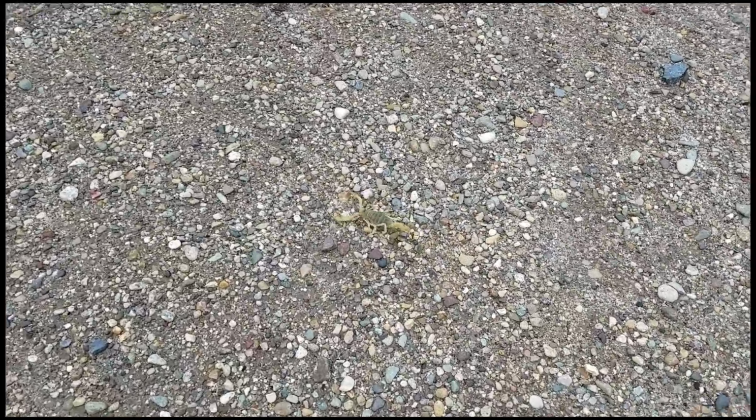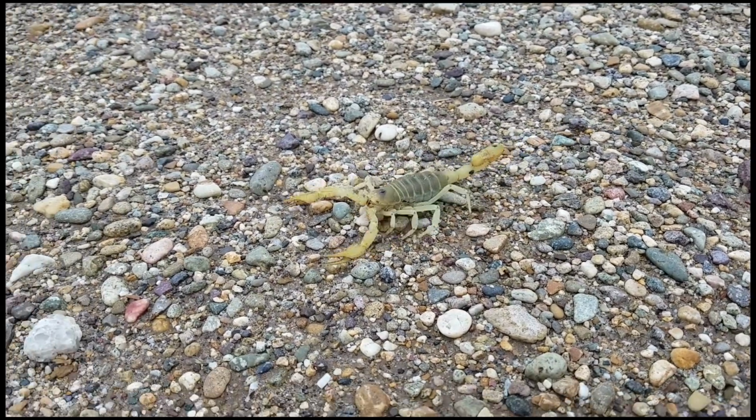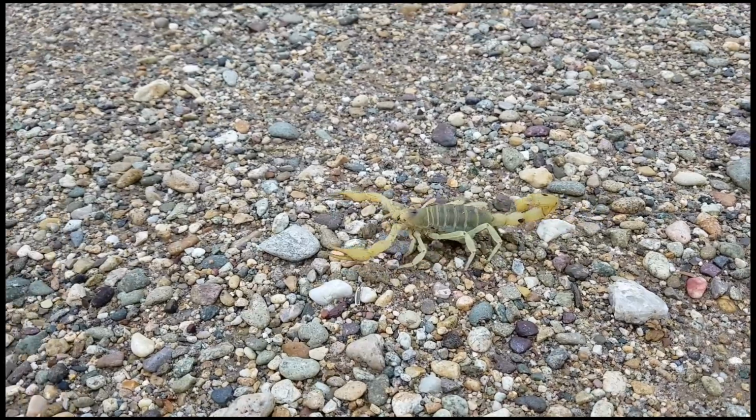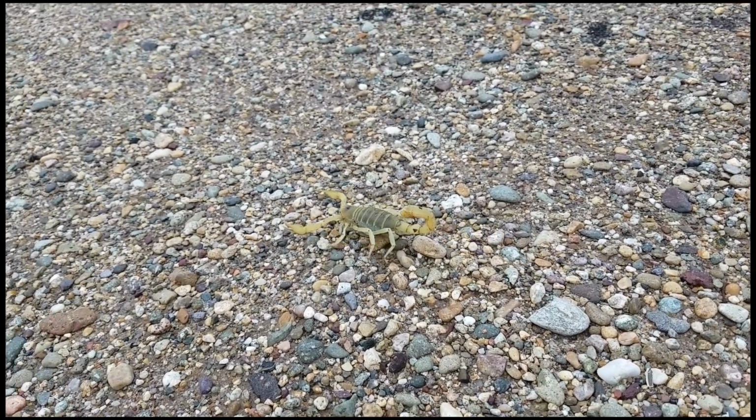I let the guy know that was just about to go in there. And he seems to have calmed down. He's got his tail down. They're beautiful. Actually a very beautiful insect. Spider family, I think, right?